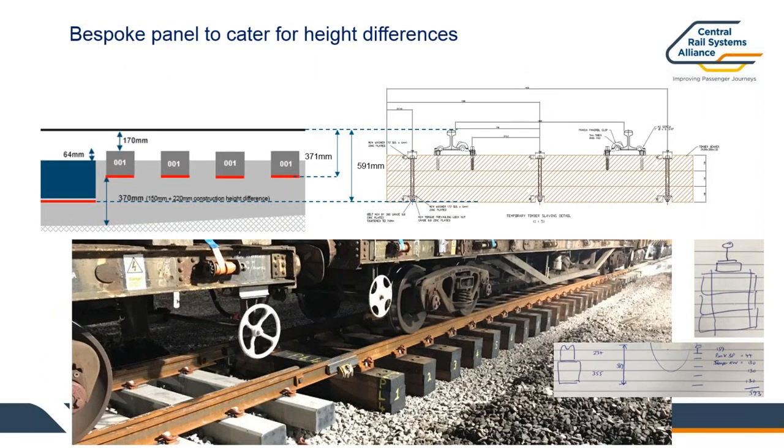So there's one of the slave panels in place. It's just showing you really why it was needed and why it was that height. So it just means that the rails on the panel going out of the layout met with the same height as the panels that were in the hole where the whole new FFU layout was going to be installed.